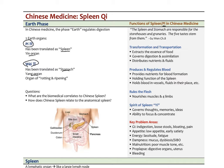The 5 tastes stem from them. So this comes from a classic of medicine, the Yellow Emperor's Classic of Internal Medicine, the first part of that called the Su Wen, this is chapter 8. And this is using more metaphoric language to look at the processes and the functions of the different organs. So we have a storage function as well, something around the taste and so forth.